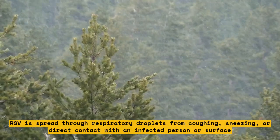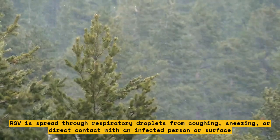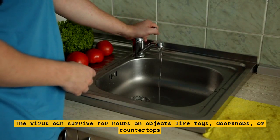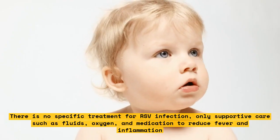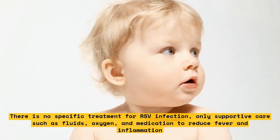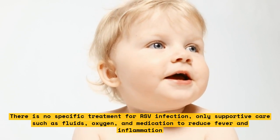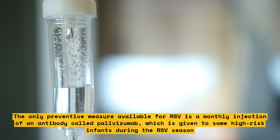RSV is spread through respiratory droplets from coughing, sneezing, or direct contact with an infected person or surface. The virus can survive for hours on objects like toys, doorknobs, or countertops. There is no specific treatment for RSV infection, only supportive care such as fluids, oxygen, and medication to reduce fever and inflammation. The only preventive measure available for RSV is a monthly injection of an antibody called palivizumab, which is given to some high-risk infants during the RSV season.